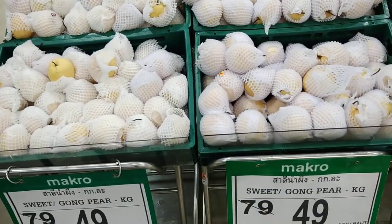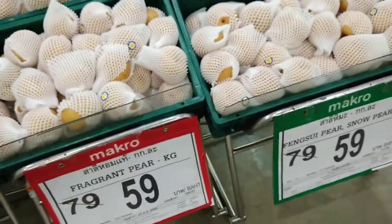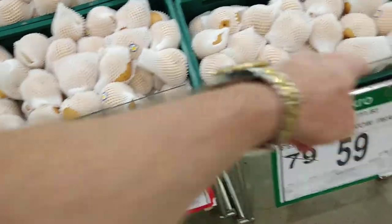What I need is some pears. Yes, the problem here is really about this bag and garbage. What I want to get is if they have my fragrance pears. Oh, they don't have it. Sweet pear, pear, pear. Fragrance pear, that's a different one. They've taken it off. It's gone.